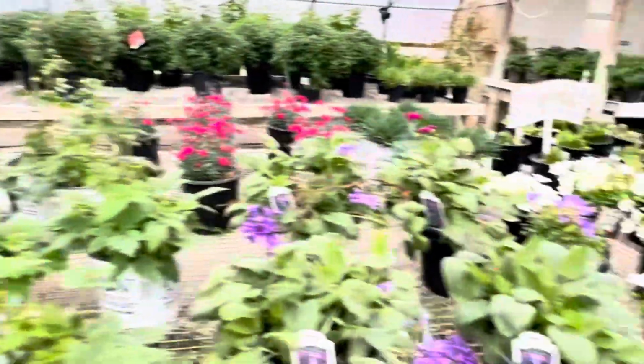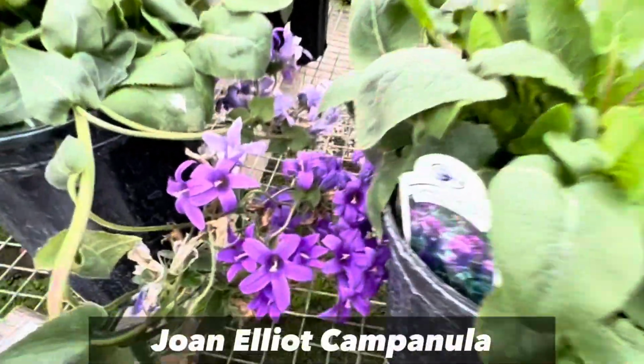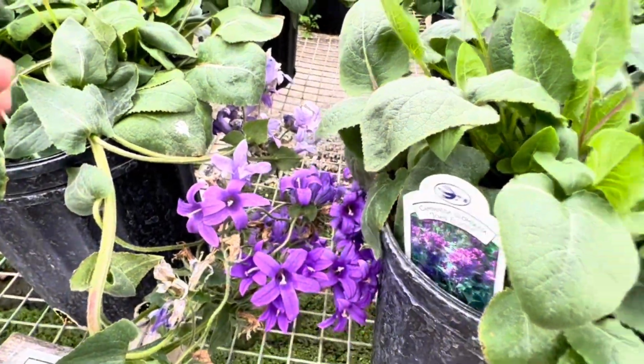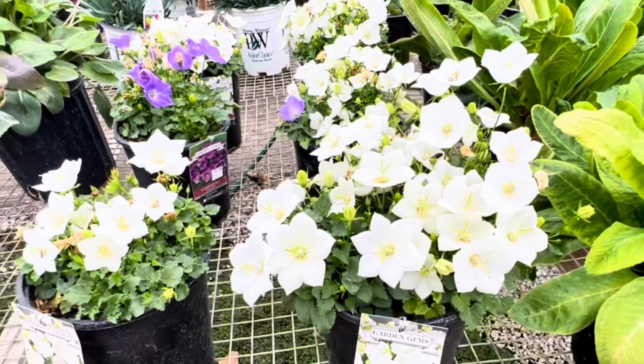And then over here, there's some campanula blooming. This is a variety of campanula as well. I think normally it grows more upright, but I think here in the greenhouse it's going sideways, but this is how you normally see a lot of the varieties, just kind of domed like that.